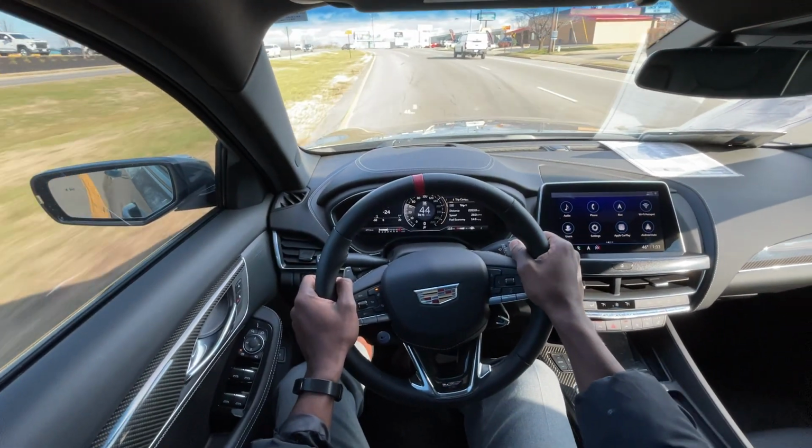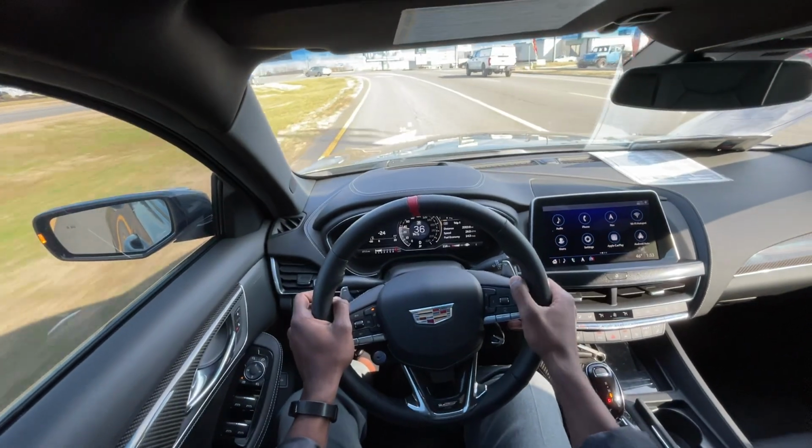But with all that being said, this will bring me to the end of my review of this Cadillac CT5-V Blackwing.